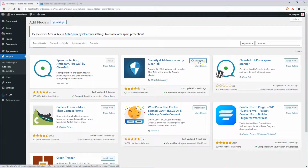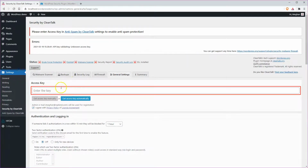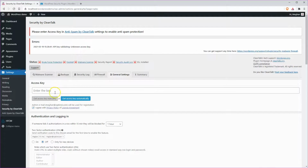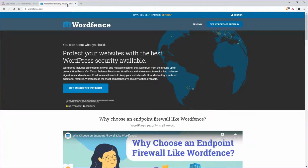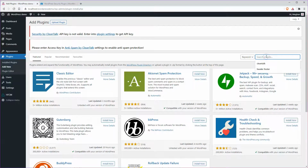I'm going to install that now, and it's exactly the same method of setting it up as for the other plugin, where you enter your key, and if you want to set up a trial of it, you can just click on Get Access Key automatically. So I do recommend that plugin, but of course the Wordfence one is just fine as well. You can install that by just going to Plugins, Add New, and then type in Wordfence.